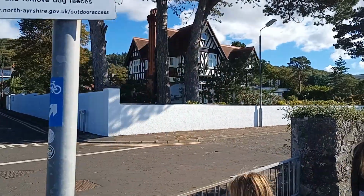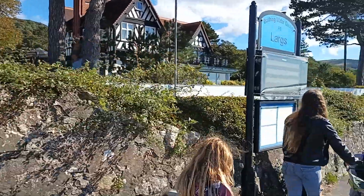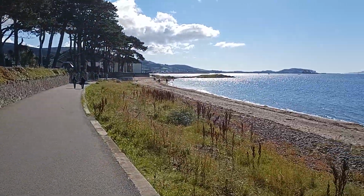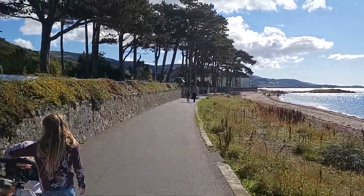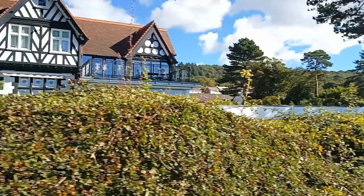The old house, my kids think is haunted. They swear they've seen ghosts at the window. Can't believe how nice a day it is today. T-shirt weather, end of September in Scotland. Can you believe it?